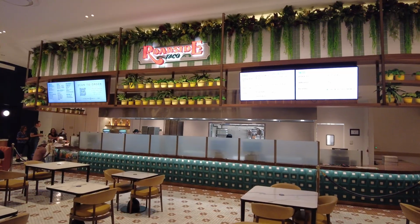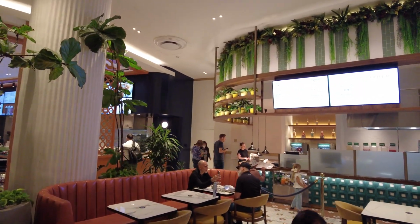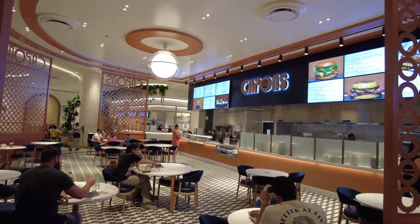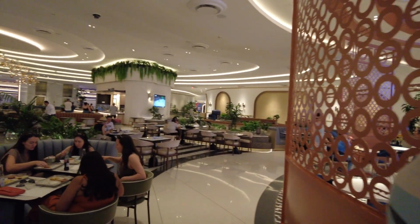You need a chips and salsa trio, $12. If you want a Mexican Coke, it's $7. So, spend $7 for a Mexican Coke. I'm presuming that's one in the glass bottle. Then these burgers are like $16. Chicken strip $16.